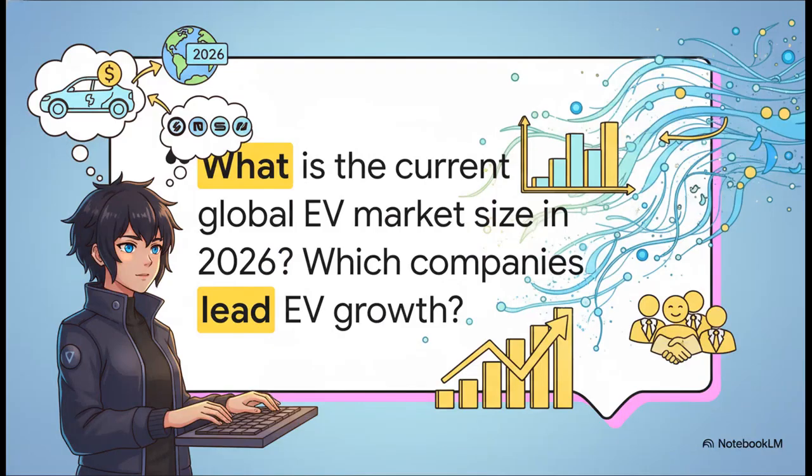Now, about step 3, running those queries. You really have to change how you talk to the engine. Ditch the simple keyword strings. You want to frame things as complete, time-specific business questions. Ask things like, what is the current global EV market size in 2026, followed by which companies lead EV growth? Treating it like an iterative conversation drastically compounds the value of every single session.